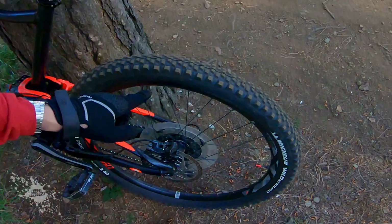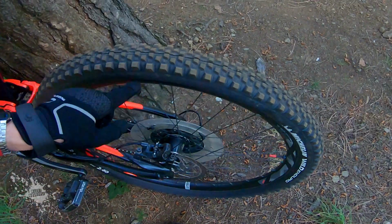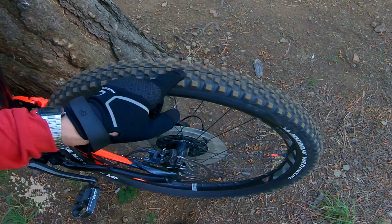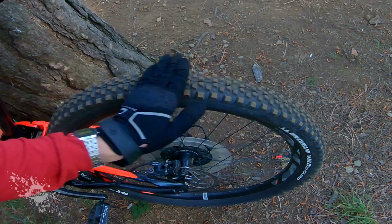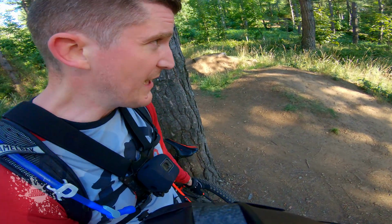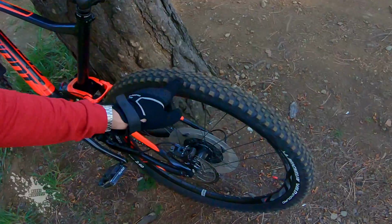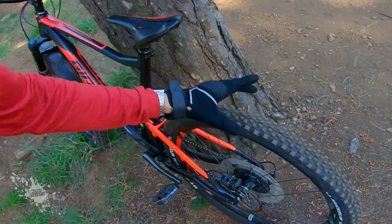The rear tyre, the lugs aren't quite as big, but they're still very chunky. Slightly smaller gaps at the back, so the whole thing rolls a bit faster, which you'd expect from a rear tyre. But the reason why I really like the Wild Enduro rear tyre in comparison with the Maxxis Minion DHR2 is these shoulder lugs. I feel that you get so much more grip when you're turning.